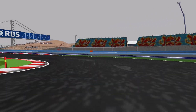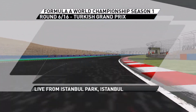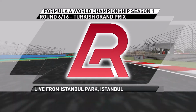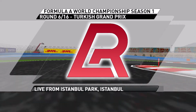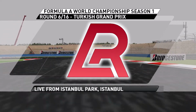Hello once again, ladies and gentlemen, welcome along to the 6th round of the Formula A World Championship. This is Istanbul Park and we're getting set for the Turkish Grand Prix. Sofi Sevilla won last time out on the wet Nurburgring circuit, and all signs are pointing to an exciting race in the rain once again, with the natural order being completely thrown into chaos in a soaked qualifying session yesterday. Hopefully we'll be in for a spectacle of a race here today.